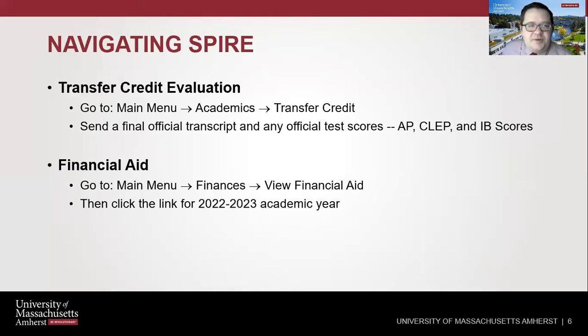All right, next let's talk about navigating Spire. So there's two parts of Spire that we want you to keep in mind. The first is going to be your transfer credit evaluation. It's going to tell you how your credits are transferring to UMass. To access that part of your information, you can go to main menu in Spire and then go to academics and then transfer credit, and you'll be able to view your transfer credit evaluation as long as it's already been posted.